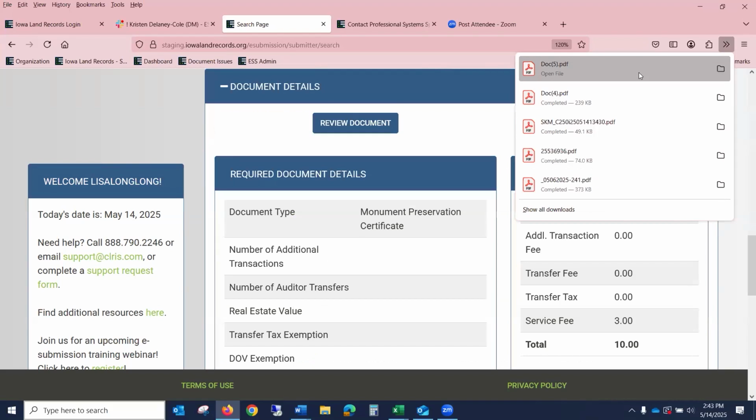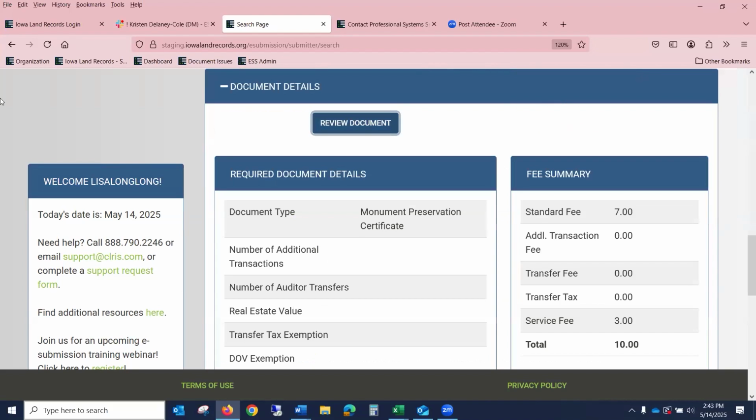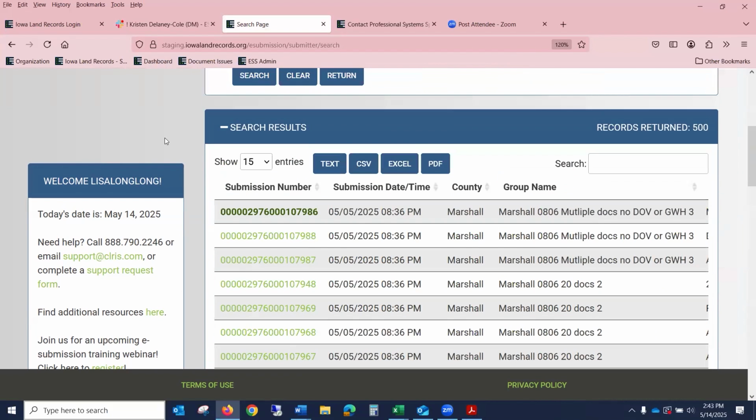And these are test docs, so I'm not sure what we're going to look at. And I honestly can't move it to my screen so you can see it. Not very exciting, okay? So that's how you get that.